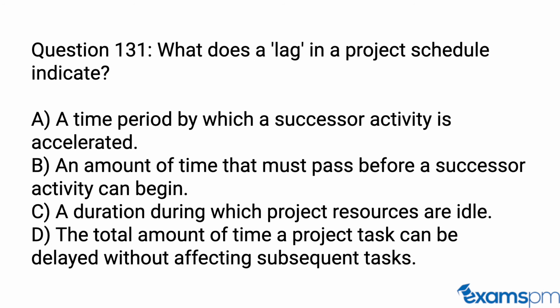Question 131. What does a lag in a project schedule indicate? A. Time period by which a successor activity is accelerated. B. An amount of time that must pass before a successor activity can begin. C. A duration during which project resources are idle. D. The total amount of time a project task can be delayed without affecting subsequent tasks.